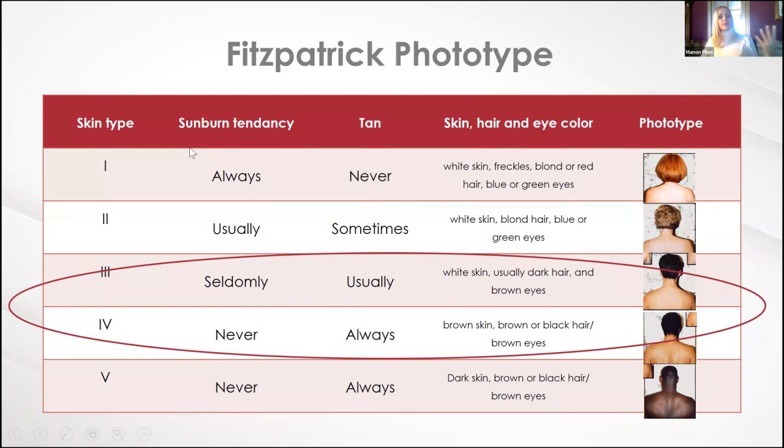So those are the ones that, when we look at the sunburn pattern, they don't sunburn so easily or never, basically. They never have a sunburn. Then as far as tan, they usually tan, or once in a while they tan. They don't usually burn, they just tan. Or they're always tan whenever they go into sun exposure. So this particular skin color or skin type are predisposed to hyperpigmentation and melasma.